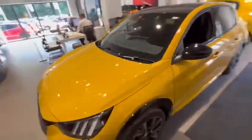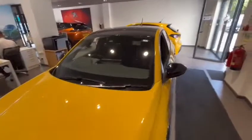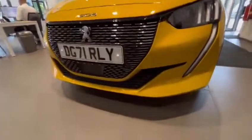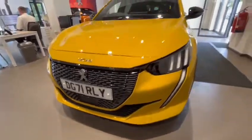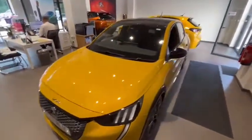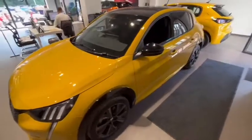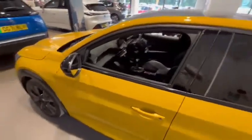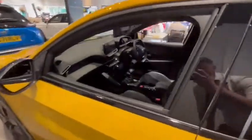Maybe one of the lesser known features is that there is a camera on the top of the car that combines with the radar on the front of the car. And if you're going no greater than 18 miles per hour, it will gently bring you to a stop if it detects a cyclist, a pedestrian, or any obstacle. And features like that do lower your insurance.